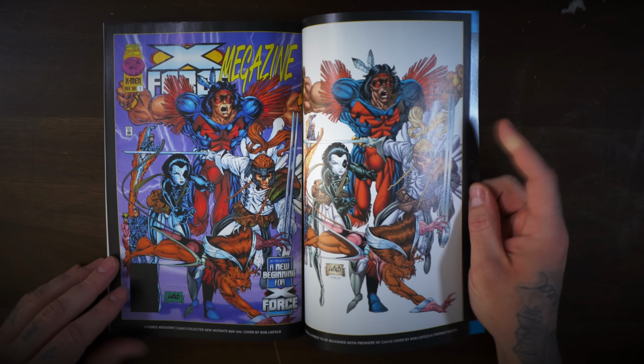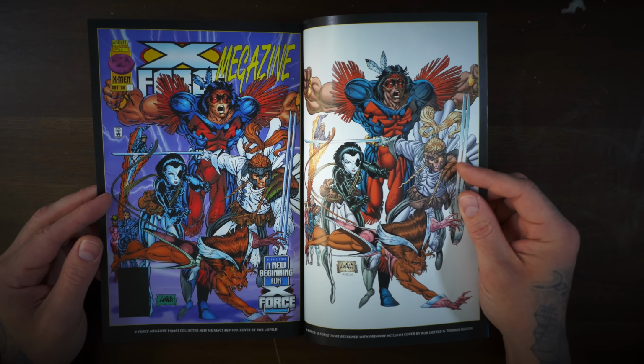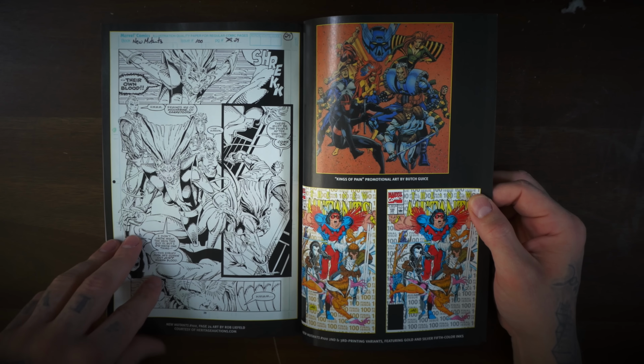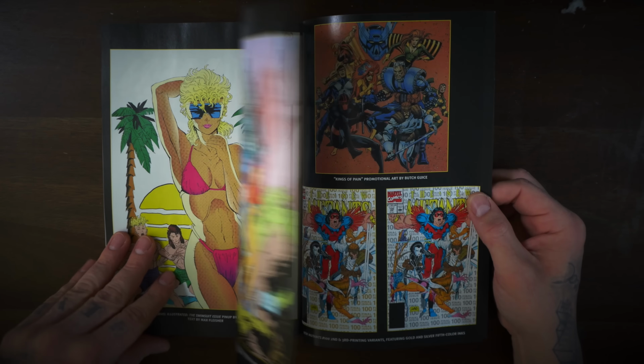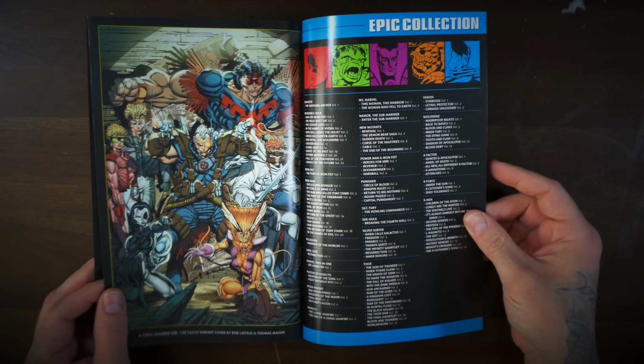I had this X-Force magazine. This was a cool single issue comic that collected New Mutants 98 through 100. Got some cool bonus material. Issue 100 with the different printings, swimsuit issues back in the day. So cool bonuses, kind of like with the Omnis.